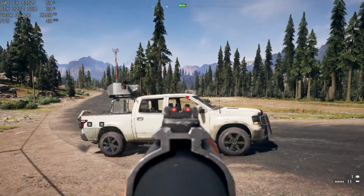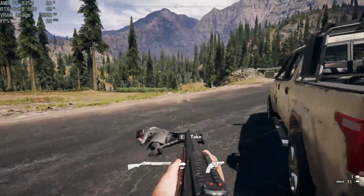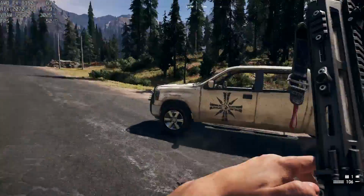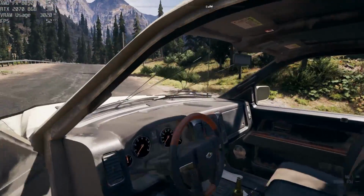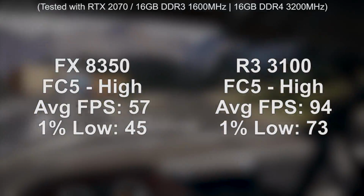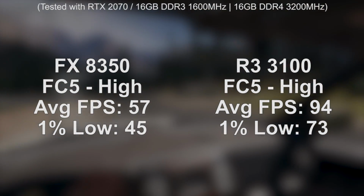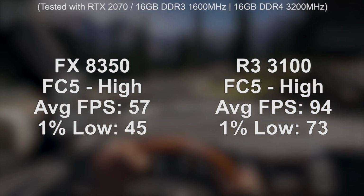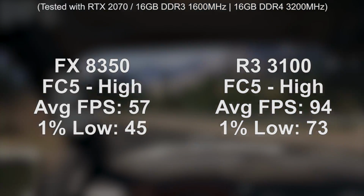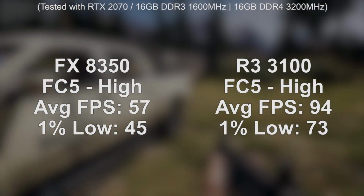Now again, both chips performed quite well in Far Cry 5. The FX 8350 did a respectable job of running the game at 1080p with the high preset. It couldn't quite hit 60 on average according to the in-game FPS benchmark, but the 1% low was pretty solid. We did certainly see a few dips here and there, especially when it came to actual gameplay. And once again, you can see the 3100 pulling ahead quite a bit as we ran the same in-game benchmark 3 times and then combined the average figures.